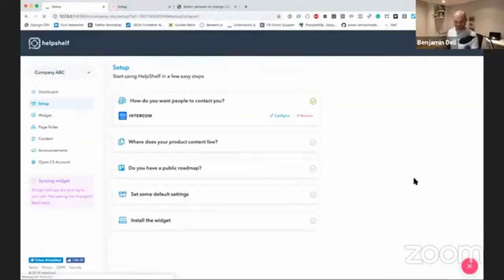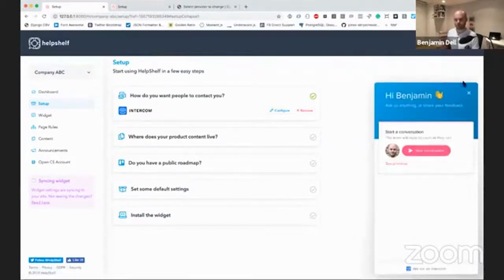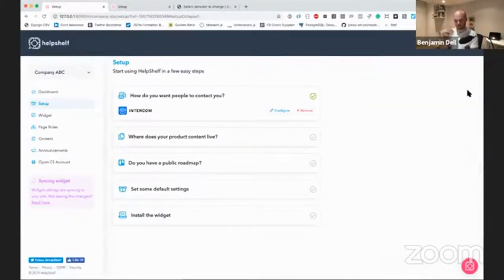And just like before, it's now changed how this behaves. So now when I click that, it opens up Intercom. So again, you're able to use the tools that you already use. So that was the first question: how do you want people to contact you?